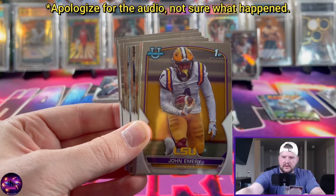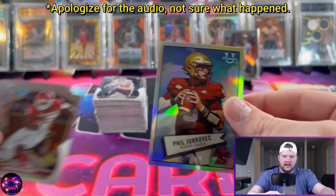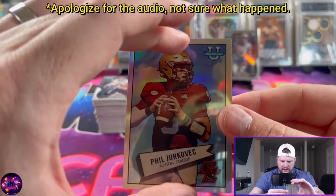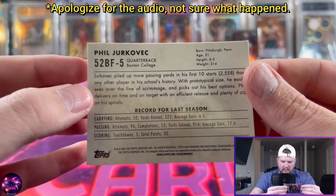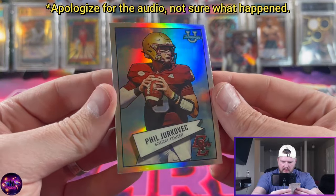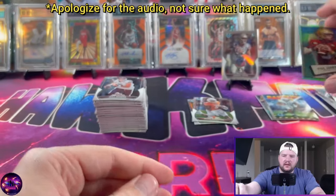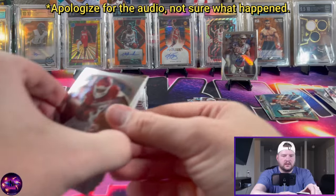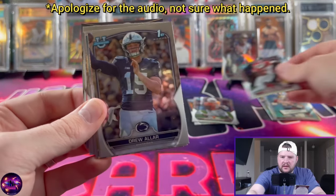Dontavian Wicks, first Bowman, John Emery. And then we have one of the tributes, Phil Yurkovic, or Jerkovic, quarterback from Boston College. This is the 52 Bowman football tribute. Good looking card there. It'd be nice to get a CJ Stroud or Bryce Young or Anthony Richardson. Marvin Mims.